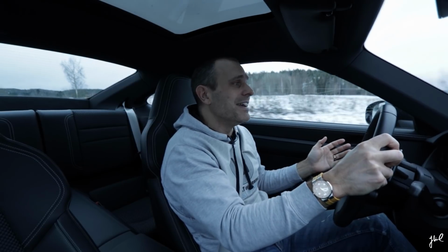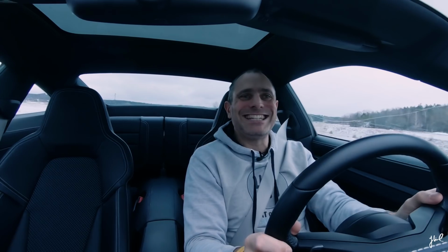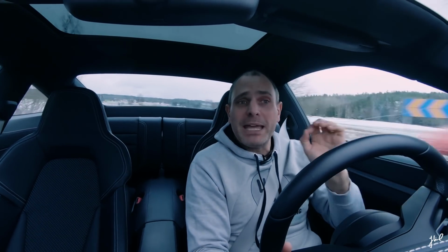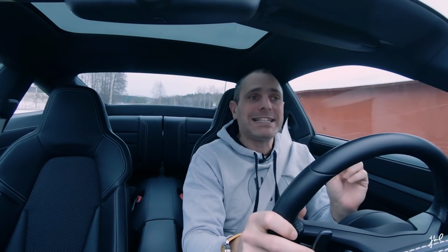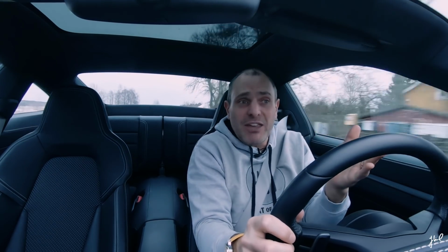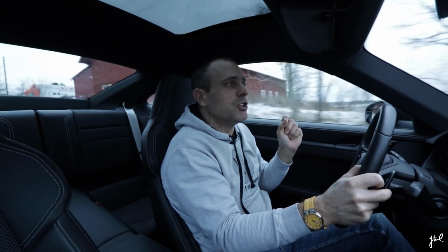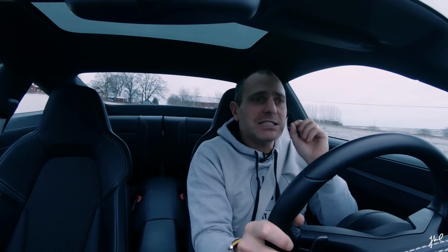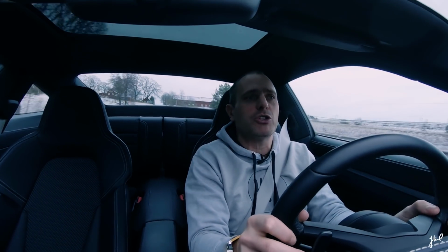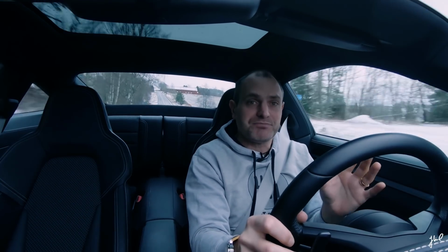Coming back to the 992 Carrera and the reason why I did not select one. Well, the main reason is these conditions that I'm driving in right now. Wet, slippery, and even icing conditions. Because the base Carrera is not possible to get with Porsche torque vectoring. And that is such a game changer when it comes to driving in slippery conditions.